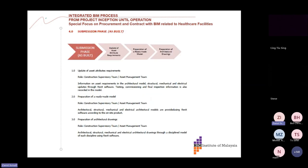Okay, in terms of submission or SBIM model, this is just to show you as a reference in terms of deliverables under JKR BIM requirement for design and build project. So when we complete the LOD 500 model, or rather SBIM, it will be updated.